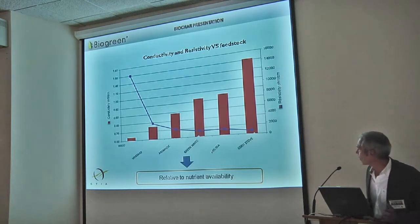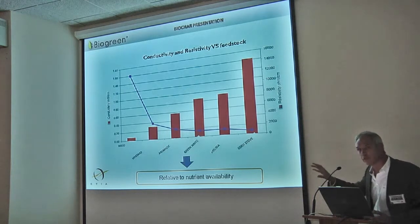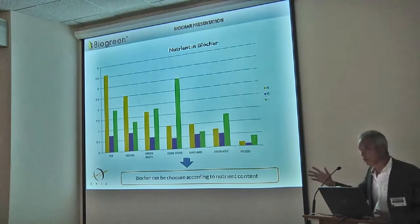Another example about that is the conductivity of the biochar. Of course, all of those biochars were made absolutely in the same conditions: same equipment, same temperature, same dwell time. Nutrient content, of course, also depends on the feedstock.